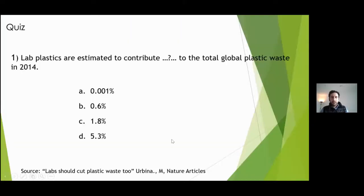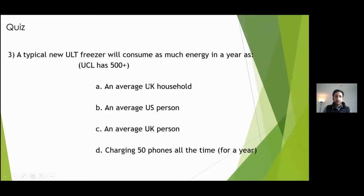I wanted to give a very short quiz just to highlight this topic. Lab plastics were estimated to contribute what percentage to the total global plastic waste in 2014? For the sake of time, I'll tell you, it was 1.8%, around 2%, probably higher now. An ultra low temperature freezer uses as much energy in a year as what? We have hundreds of these around our institutions, and the answer is a household. So each freezer uses as much energy as a household.